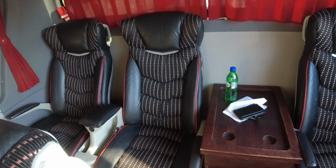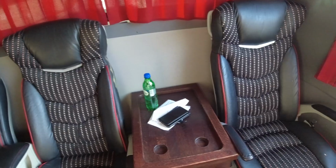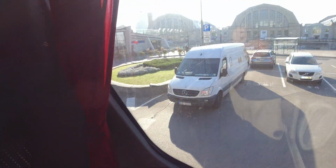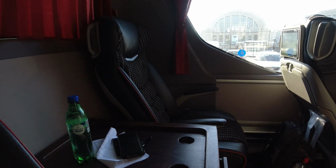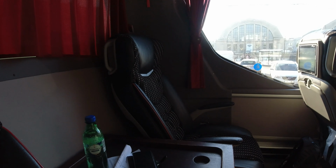And first impressions of the interior were really positive. This was a Lux Express lounge coach, and as such was divided into two classes, a standard at the front and relax at the back. Relax is their kind of business class offering, if you like.